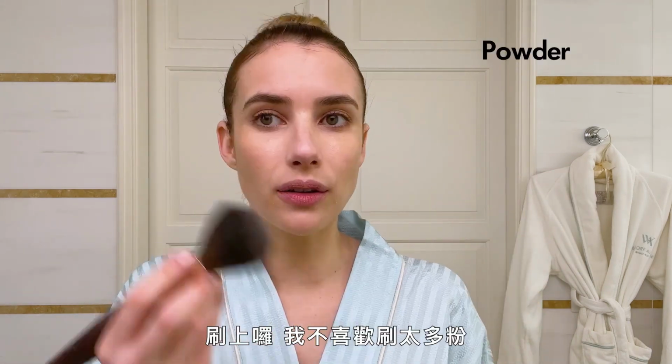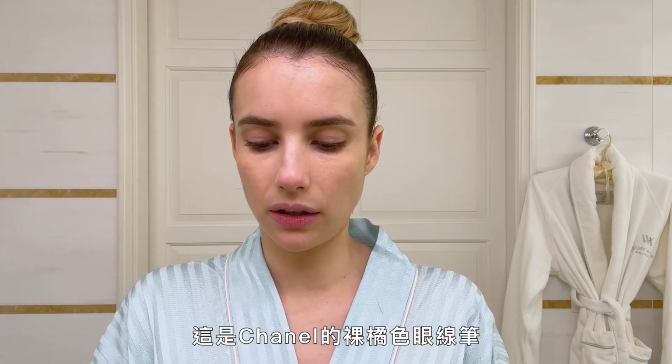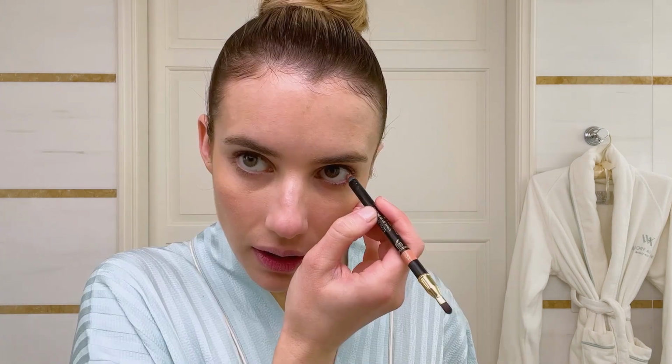Here we go. I don't like to be too powdered because I like a little dewy look. All right, we're gonna curl our lashes next. This is a little Chanel Peachy Nude that'll go on the inside of my eye to kind of wake me up a little bit.